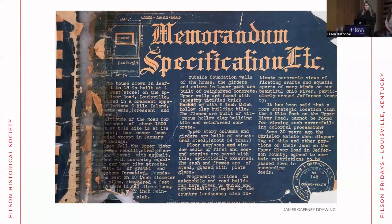This is a document that James Gaffney created, describing the structural systems and the construction of the house. It states that the foundation walls were made of concrete. There were steel columns and beams, and the walls on the upper floors were constructed of clay building tile with a brick exterior. Something that was neat about the brick exterior is that it was vitrified brick, which means that it's heated to a very high temperature and has almost a glazed-like quality. That's great for water resistance, especially with this project being located at the Ohio River.